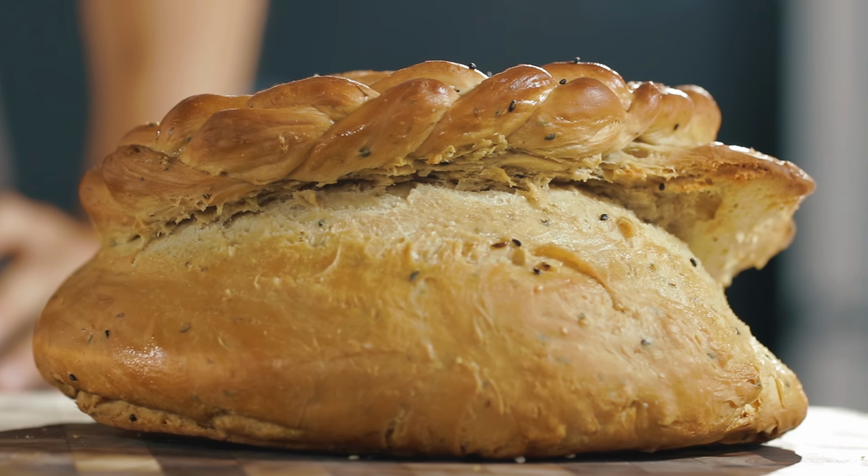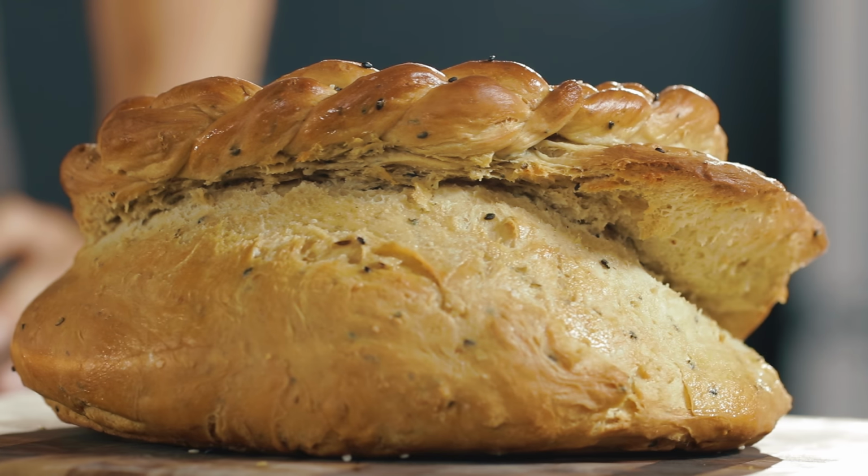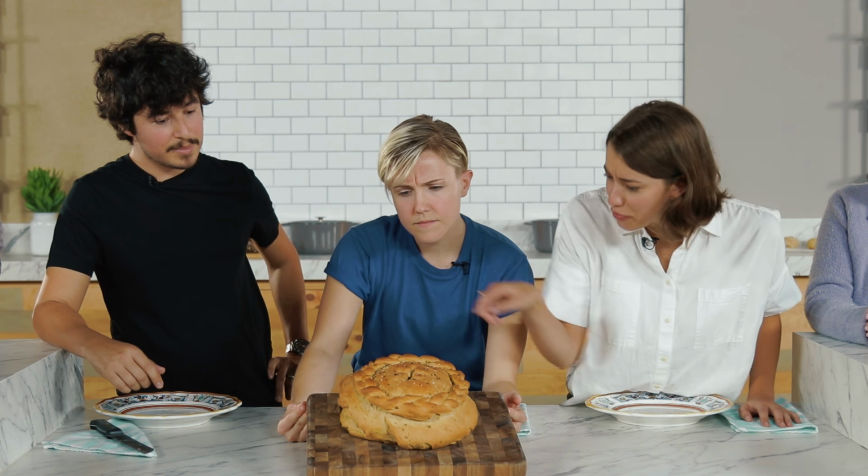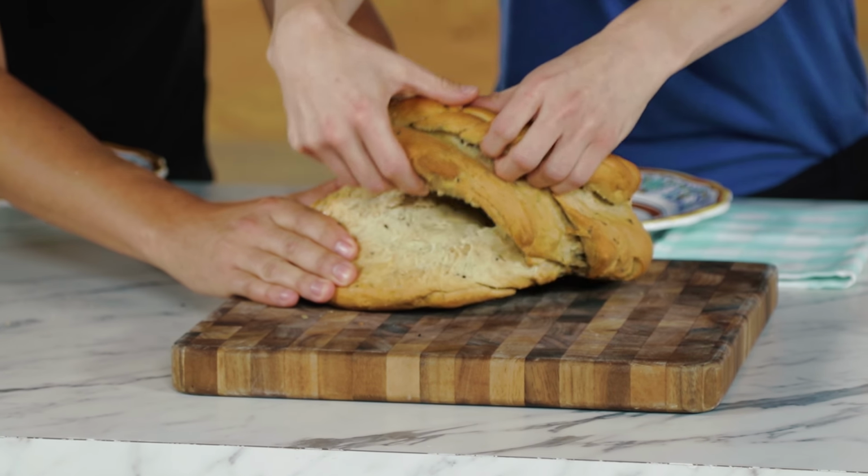All right, judges. Wow. Oh, it's beautiful. Look at this. Oh my god, beautiful. Thank you. This is Eugene's Drunken Spice Loaf. Were you drunk when you made it? I was. The color. It's good. The color's better. The braid is beautifully done. Ready? And bread.